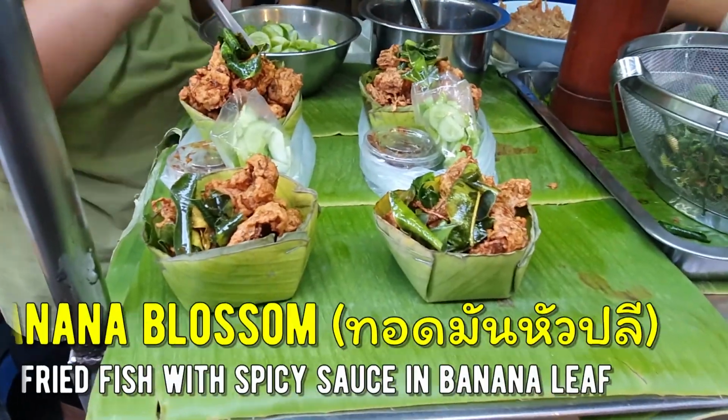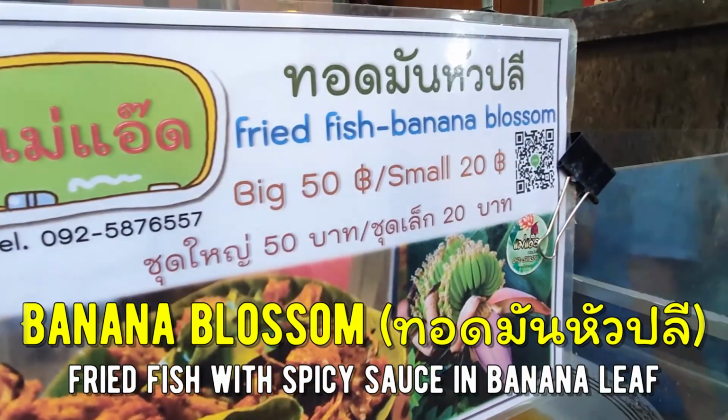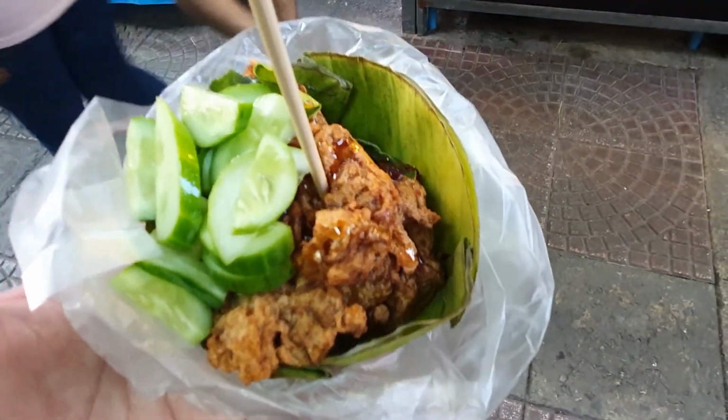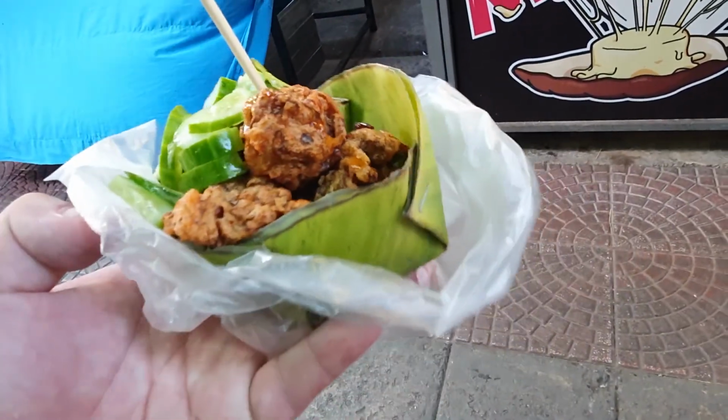What the hell is this? Got a sign here, fried fish banana blossom. A small one's only 20 baht, so you can probably try it out. It looks like a bunch of fried fish with sauce all over it and cucumber wrapped in a banana leaf, so it's like a little parcel.